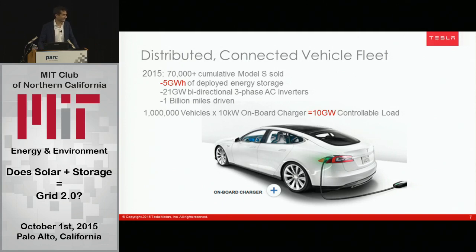Do I have that number right, Chris? 60, 65, somewhere. Peak, right? So we're talking about somewhere around 15, 17%, something like that, of the total load of the system of California, which could come from 5% of all the vehicles which are registered in the state.